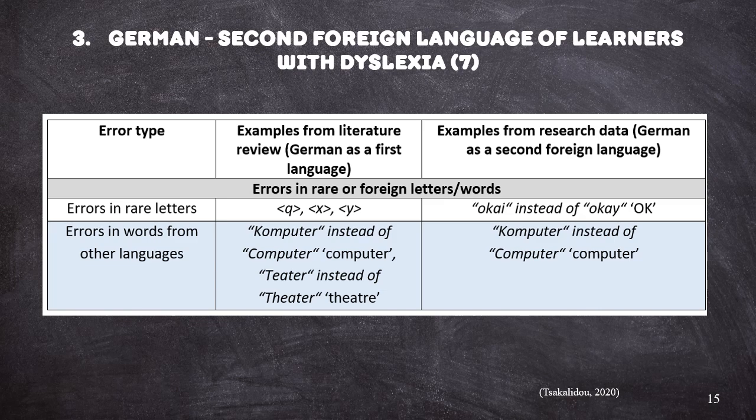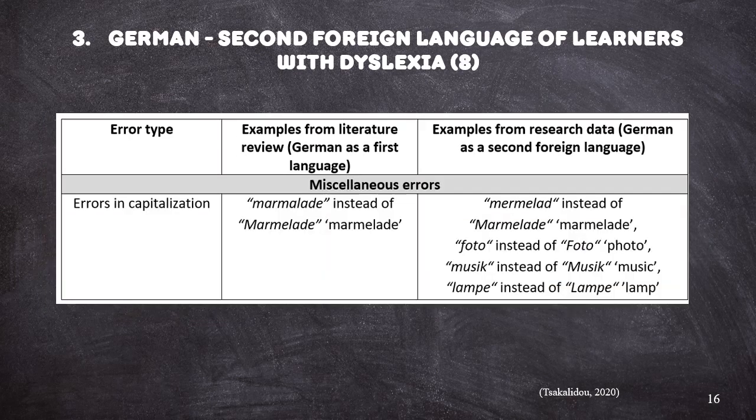Errors in rare or foreign letters or words. Errors in rare letters such as Q, X, Y. Errors in words from other languages. Miscellaneous errors such as errors in capitalization.